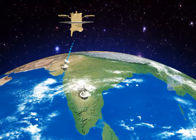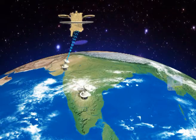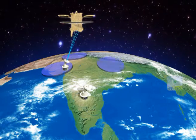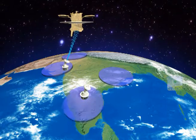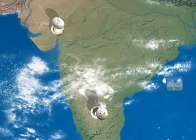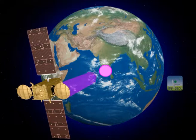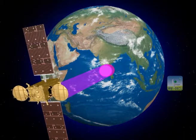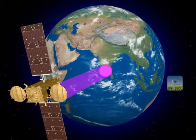The satellite will facilitate communication to the user terminals using Ka and Ku bands. The gateways for the satellite are configured in Ka band. An optical fiber link will be established between the gateways for intercommunication. To maintain the pointing accuracy of the spot beams, GSAT-19 has been configured with an onboard antenna tracking system.